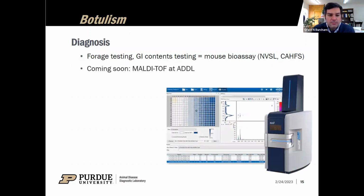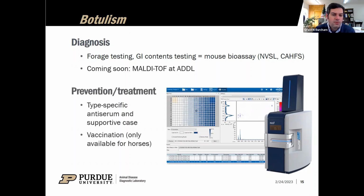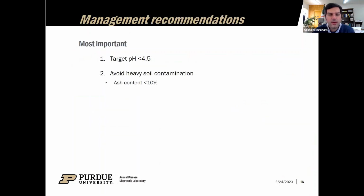At Purdue, we're working on something a little bit better. There are a few human health public laboratories that use a method based on mass spectrometry to identify the toxin, the actual protein that causes botulism within forage material or within GI contents of affected animals. So stay tuned. Hopefully we'll have a better test than injecting the mice here really soon. Prevention and treatment, oh boy, supportive care really is about what you can do. Antiserum is cost prohibitive, really. Vaccination is available for horses, I think, but in the United States, not for ruminants. So preventing that exposure is much more critical, I think. And that's how we get to management recommendations.